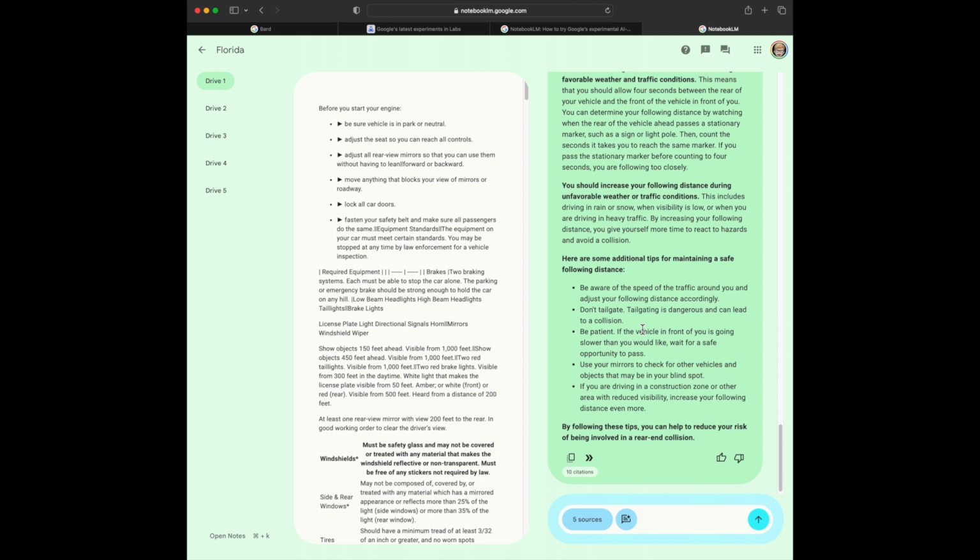All right, so here's some additional tips for maintaining safe following distance. Be aware of the speed of the traffic around you. Don't tailgate. I don't know why people do that. It's just crazy. Yeah, it is dangerous and can lead to a collision. Be patient. You hear about road rage and stuff like that. If the vehicle in front of you is going slower, you would wait for a safe opportunity to pass. Like that double white line with a yellow dashed line in between, you can pass that slower vehicle when it's safe. Use your mirrors to check for other vehicles and objects in your blind spot.